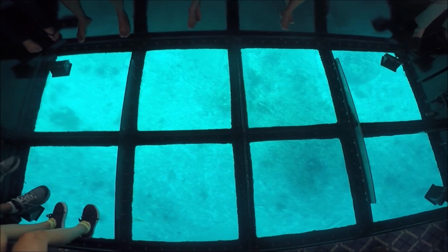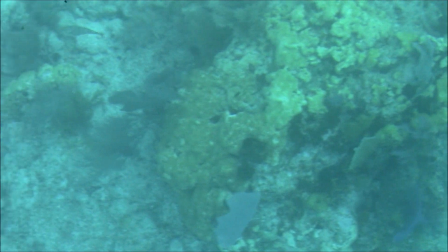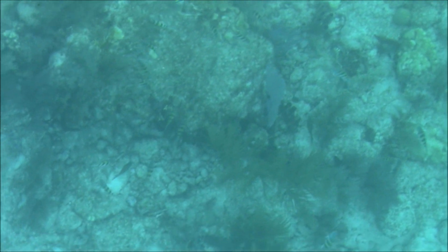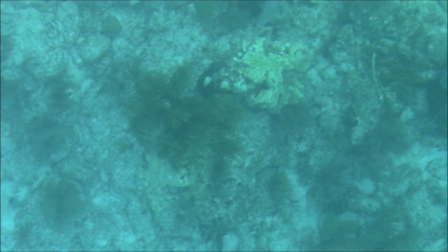So we have come 7 miles offshore to Molasses Reef. Molasses Reef got its name from a Jamaican cargo ship that ran aground out here in 1944. And anybody know what it was carrying? Anybody know what that molasses was for? Rum. Yes. You guys are good. I'm telling you, you can do my narration.